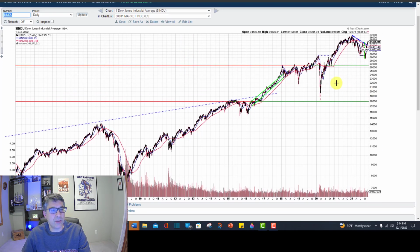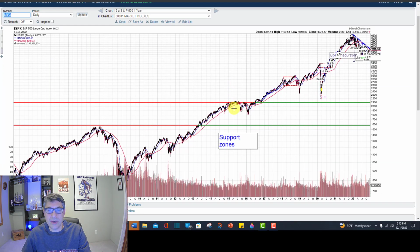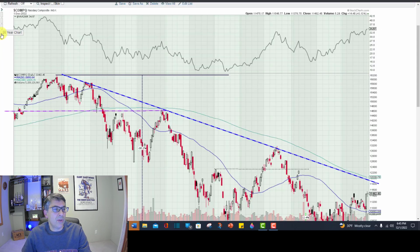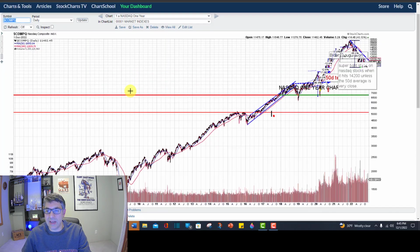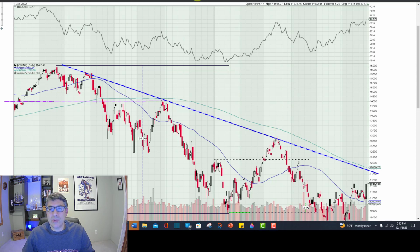Here's the 20-year chart on the Dow, 20-year chart on the S&P, up and to the right, 20-year chart on the Nasdaq. Looks like I did some previous analysis on that. All right, what else do we want to look at?